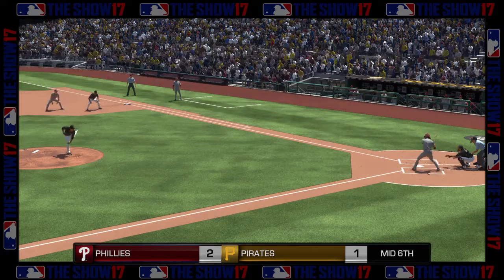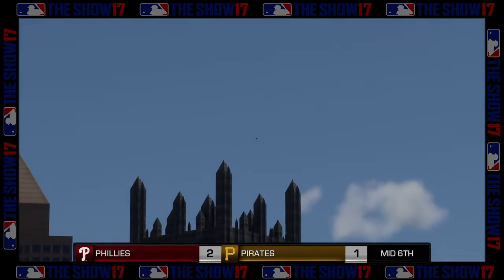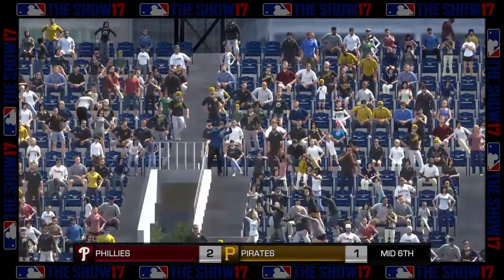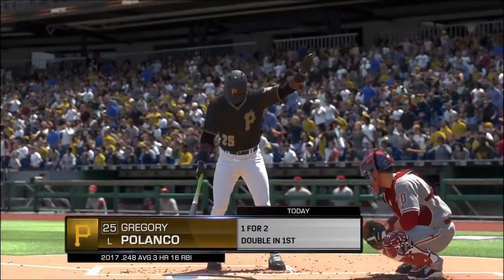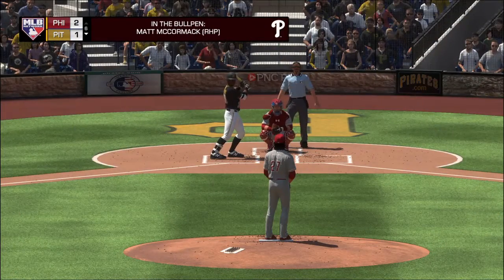But the fighting Phils strike for a pair, both coming on this 2-run home run. Bottom of the 6th coming up, now 2-1 Philadelphia. Ready once again, Gregory Polanco. He'll lead it off as we start the home 6th.